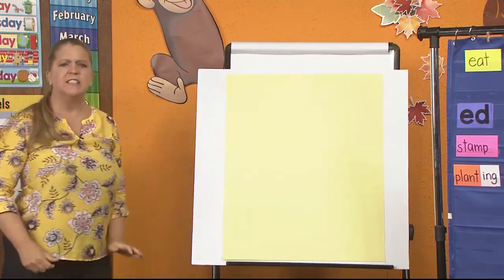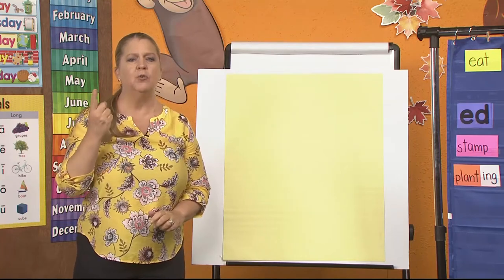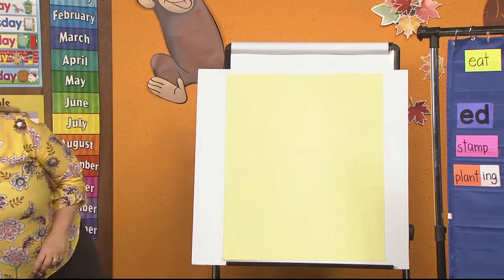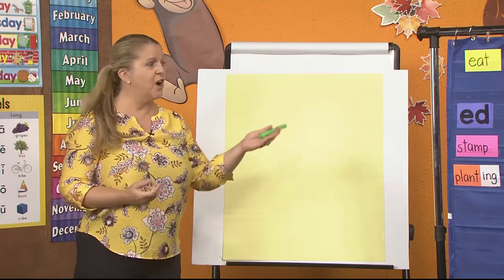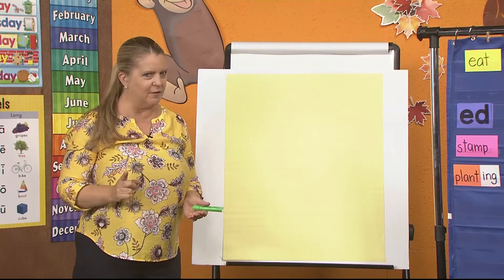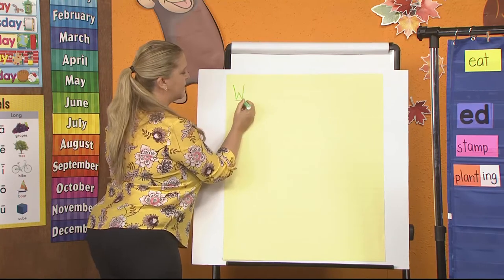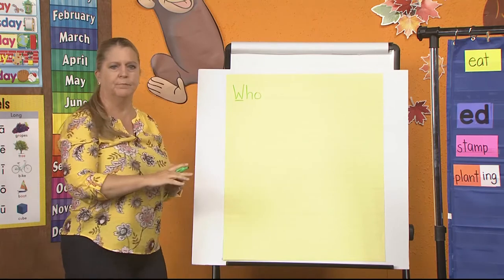All right. Our sentence for today that uses our high frequency words is, who went under the desk? Okay, so five words. What is our first word? Who. That's one of our high frequency words. It's also a question word. So, okay, hold on to that because that's a clue. Who. We need to make a capital W because it's the first word of our sentence. So, who. All right, we got who.